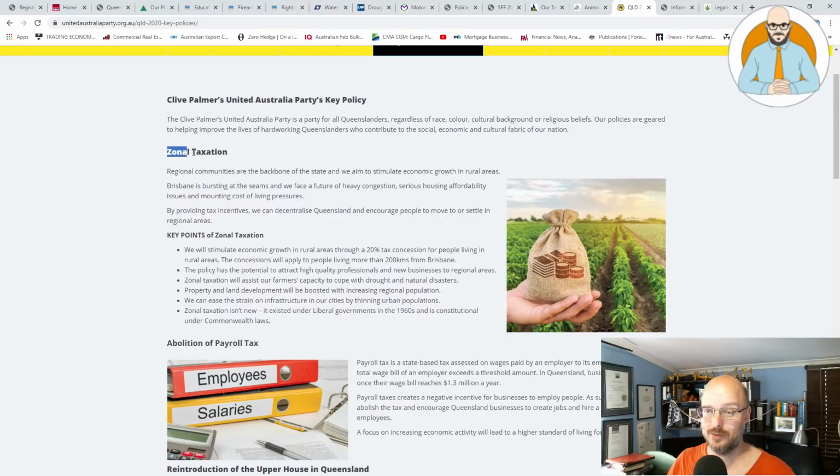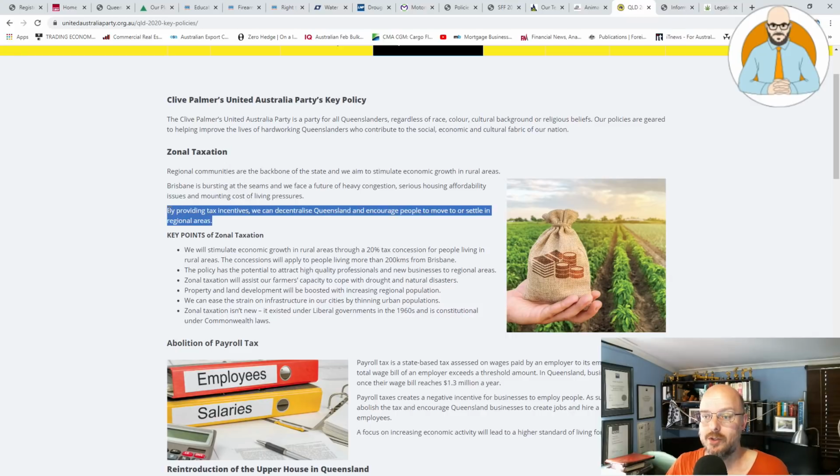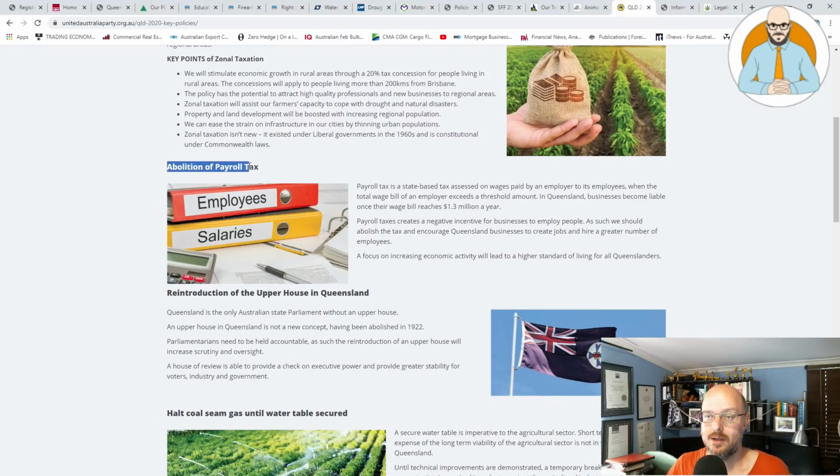Zonal taxation. I really like that. Regional communities are the backbone of the state, and we aim to stimulate economic growth in rural areas. Brisbane is bursting at the seams, and we face a future of heavy congestion, serious housing affordability issues, and mounting cost of living pressures. By providing tax incentives, we can decentralise Queensland and encourage people to move or settle in regional areas. They want to abolish payroll tax.